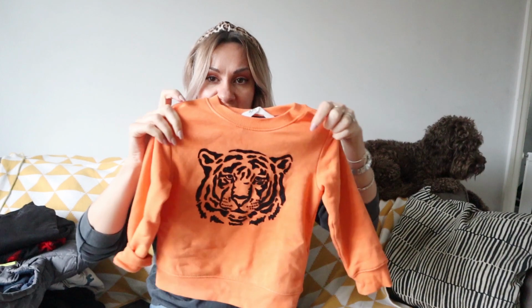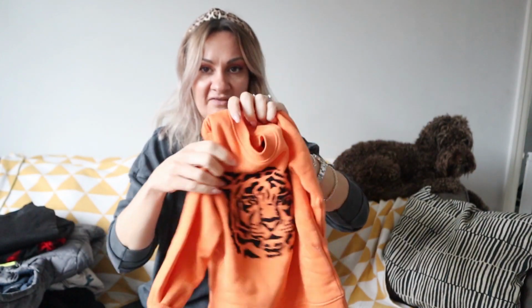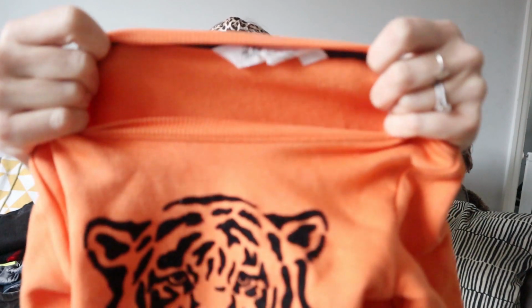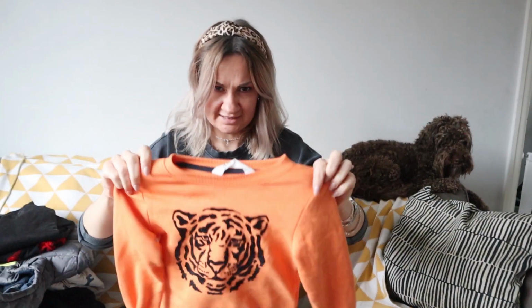The tiger print, if you can see, it is flock, so it's kind of relief on it. It's this nice bright orange. It's nice and thick sweatshirt material, and you can see inside that it's fleece lined, so it's really nice and warm. So a good one for the winter. I really like that one.